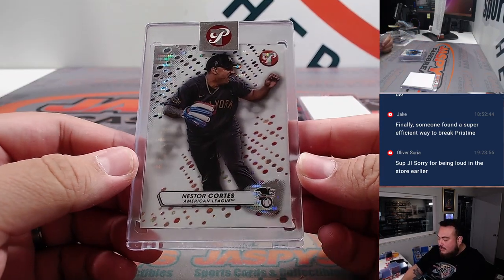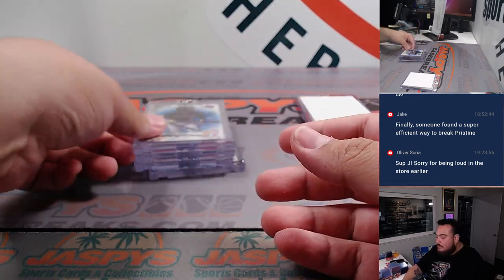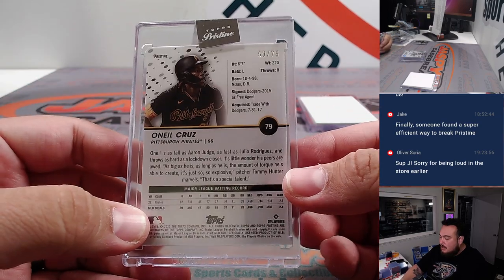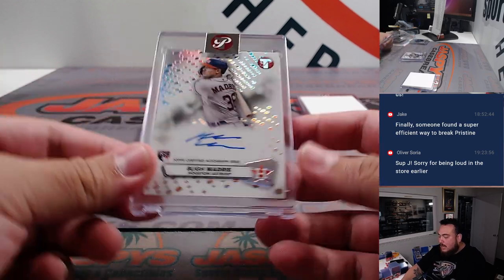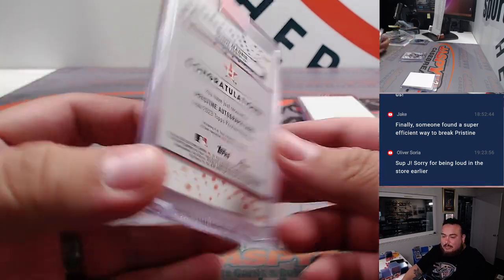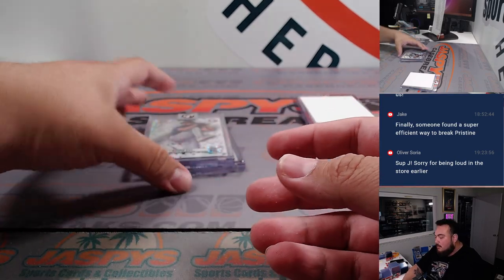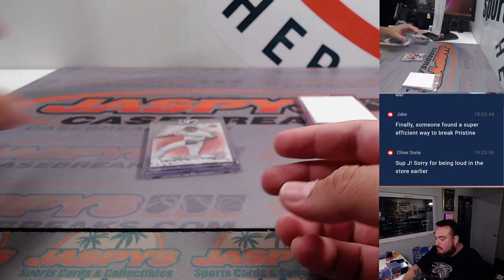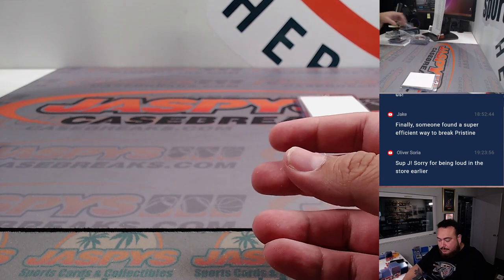Nestor Cortez for the Yanks, uncirculated. Got O'Neal Cruz for the Pirates, out of 75. Pirates is Julian. And then we got Madras for the Astros, another one there for Michael and the Astros. We got a Robbie Ray for the Mariners, Angel. And then Devin Williams, nice one there for the Brewers. Red out of 5. Brewers is John.